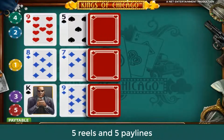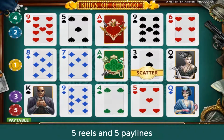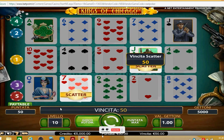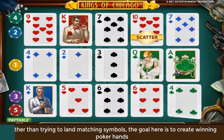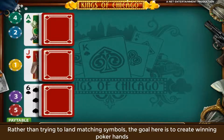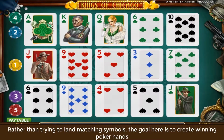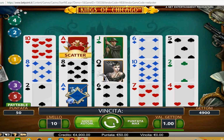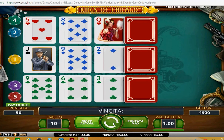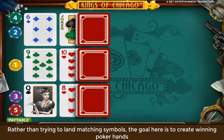The RTP sits around 97%, which already puts it in elite territory. But here's what makes it a quiet favorite among Advantage players. The poker format introduces an element of predictability that pure slots don't offer. You're not just watching random symbols tumble. You're watching recognizable hand combinations form, and that psychological clarity helps players make smarter decisions about bet sizing and session length.